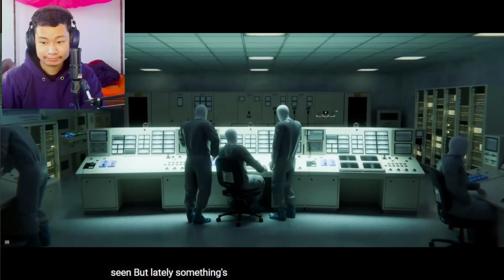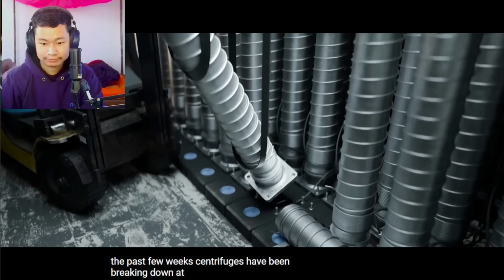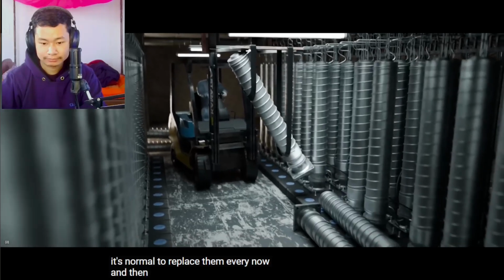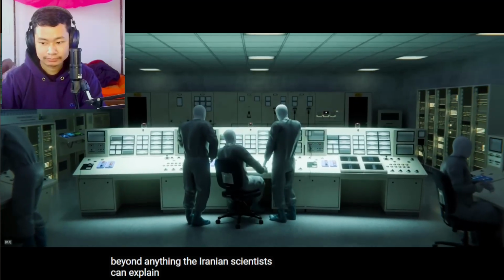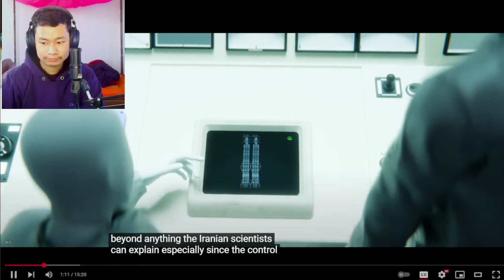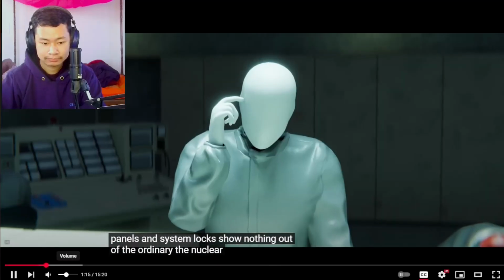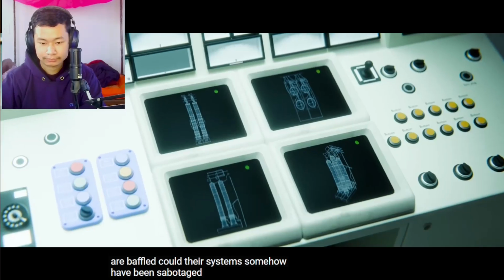But lately, something's been off. In the past few weeks, centrifuges have been breaking down at an alarming rate. Sure, it's normal to replace them every now and then, but this level of failure is beyond anything the Iranian scientists can explain, especially since the control panels and system logs show nothing out of the ordinary. The nuclear engineers are baffled. Could their systems somehow have been sabotaged?